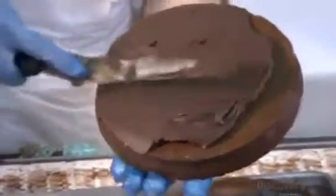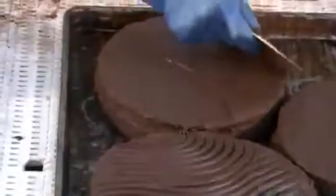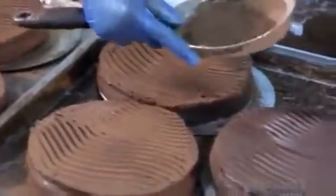There, this Belgian chocolate cheesecake gets a big squirt of chocolate ganache, a decadent mixture of chocolate and cream. Workers spread it all over, then make swirls with a decorating comb. And now, the final touch, a sprinkling of cocoa.